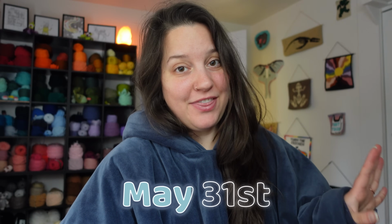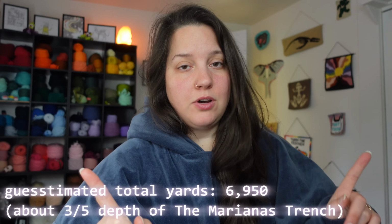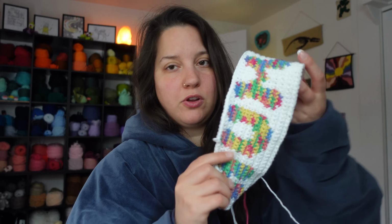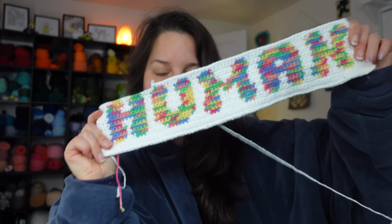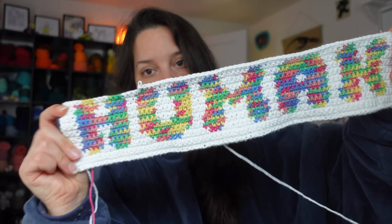It is May 31st, so this is our last day of May, and I don't think I'm going to be using up any more yarn today, although if I do check in at the end of the day, you'll know. Just wanted to say I did use up another skein of the DK cotton on that skirt, so nice. And then I also used up a skein of the Big Twist cotton, this rainbow colorway, for this Pride Month human tapestry that I am still working on, but I already finished the rainbow part. So yeah, that is 2 more skeins for May.